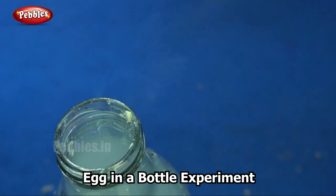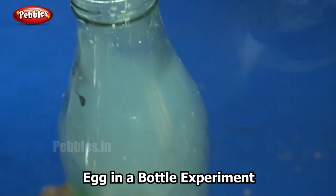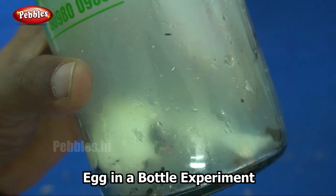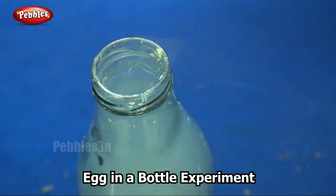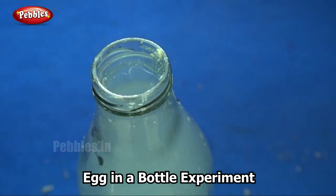The egg went into the bottle. You know why that happened? As we all know, fire needs oxygen to burn, and when it burns inside the bottle, it uses up all the oxygen, and therefore what remains is vacuum. This vacuum creates a pressure that pulls the egg into it. So now you know how the egg went into the bottle.